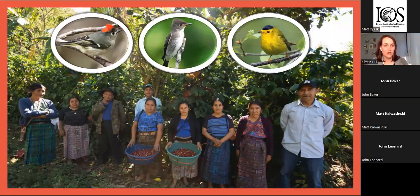So you see on the left here, that's the ruby-crowned kinglet, found throughout the United States and Canada during the warm weather months. These guys are known for their distinctive wing flicks. In the middle there is the olive-sided flycatcher. These guys are actually near threatened, and they can be spotted perching on high bare perches with that upright posture that you're seeing there. And they benefit from bird-friendly farms also after they migrate south.